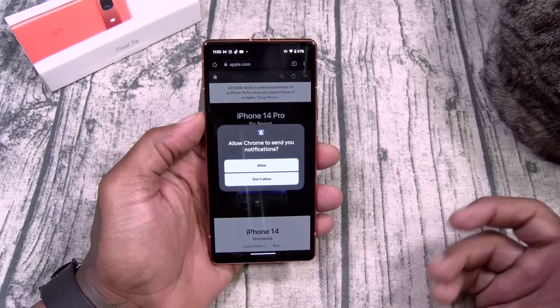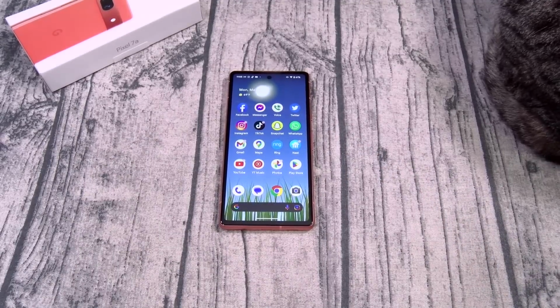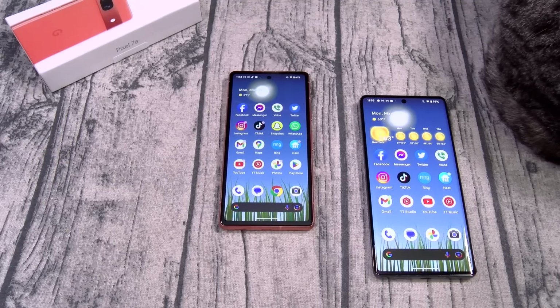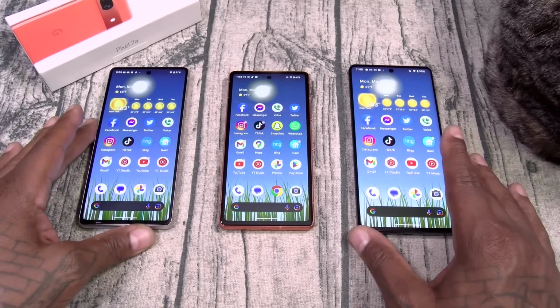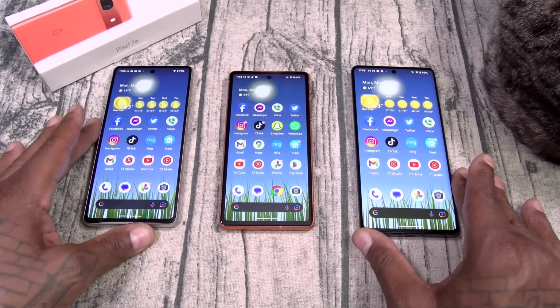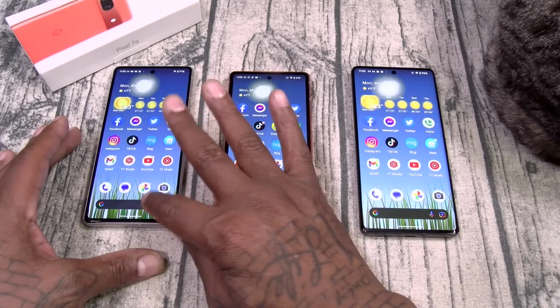Okay, now I want to show you something. All right, so let's exit out of it. So let's do this. Now we just want to make sure. I want to show y'all something. Let's take out the 7 and the 7 Pro. So we got all these phones. So now let's check the web browsing speeds. Now all of them are supposed to have the same chip, so they should be the same speed.